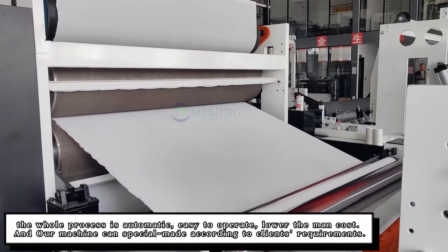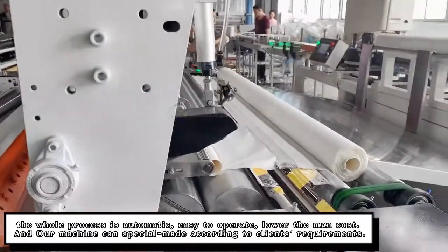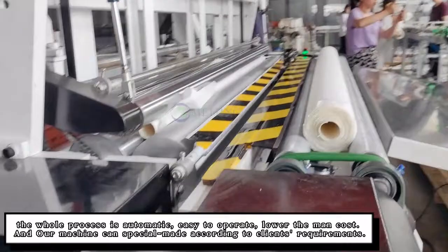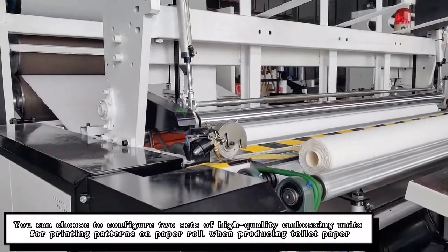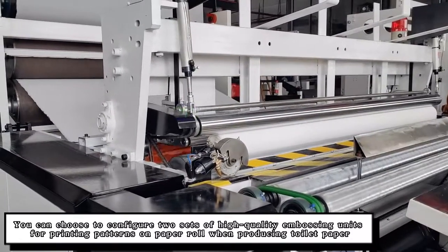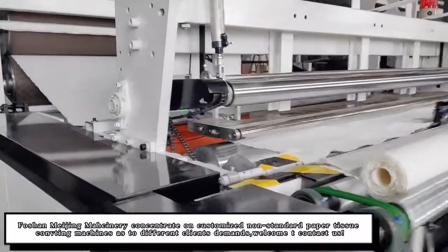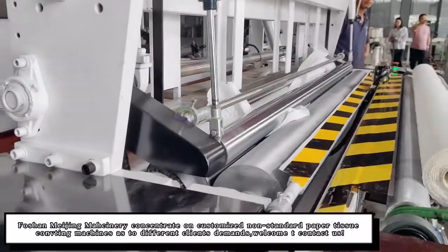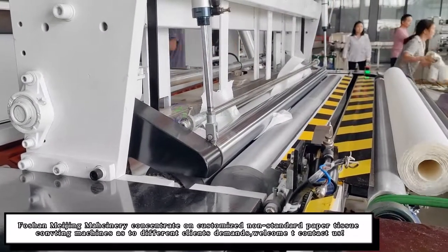The whole process is automatic, easy to operate, lowers the man cost, and our machine can be specially made according to client's requirements. You can choose to configure two sets of high quality embossing units for printing patterns on paper roll when producing toilet paper. Fashion Meijing Machinery concentrates on customized non-standard paper tissue converting machines as to different clients' demands.